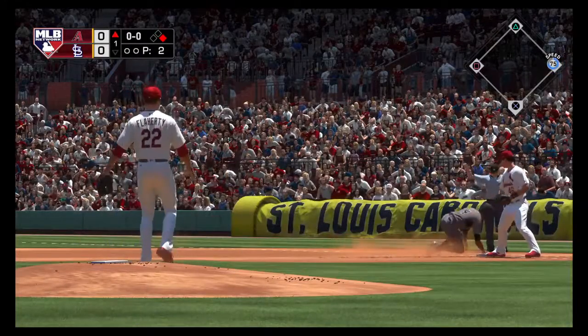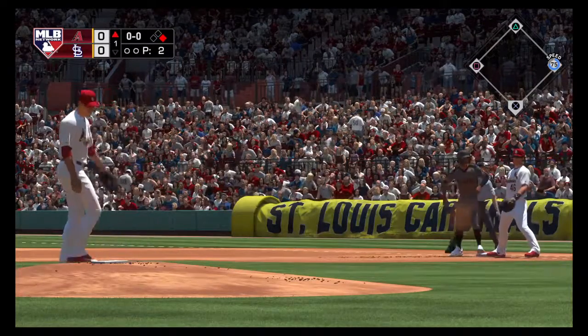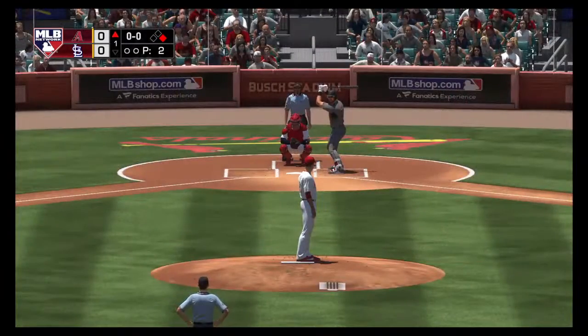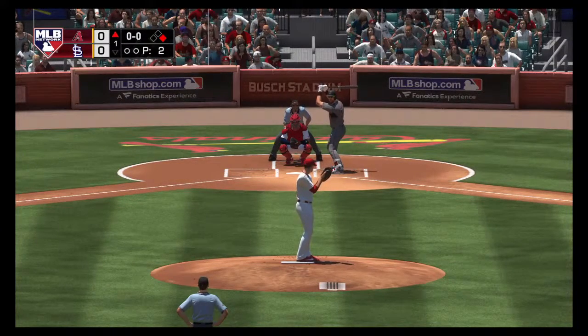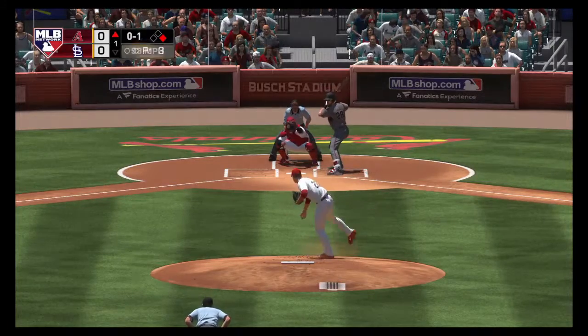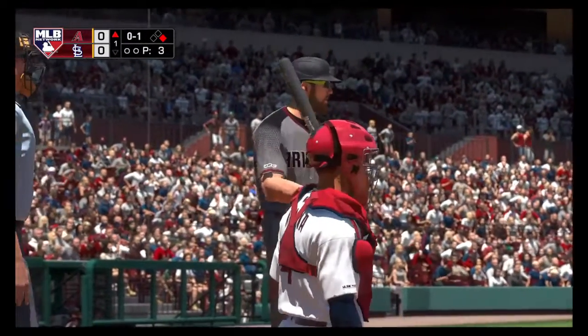Before the first pitch, a check at first. And a dive, but he's back in there. Into the box, Steven Souza, as he will take strike 1 on the fastball here. No balls and a strike.